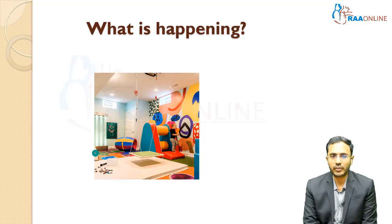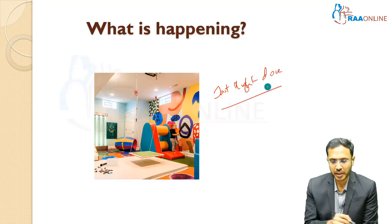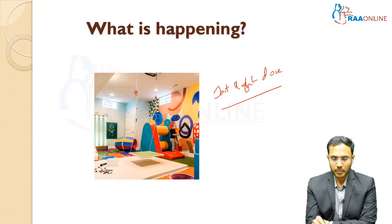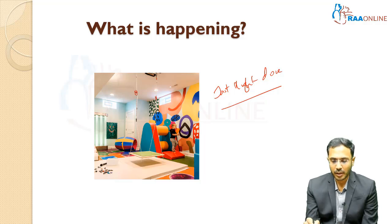Okay, so they will have a sensory room with various toys that will be very visually appealing to the child. They will give something called a just right dose. They use various sensory integration techniques, for example, a bouncing ball or jungle gym. All these things are used in sensory integration training. Okay, they use sensory integration techniques just right.